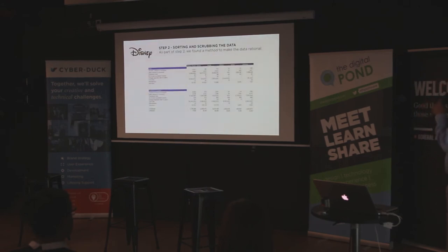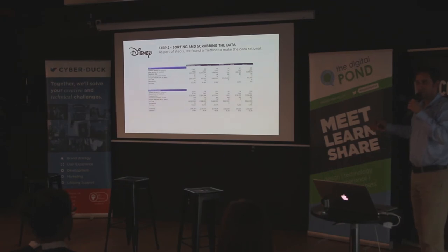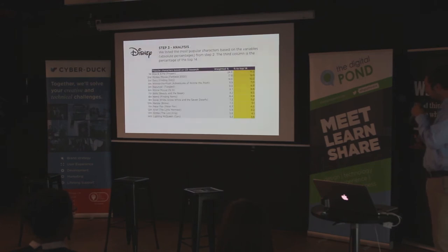And then once we put the data into Excel, what we actually found is that, for example, the Facebook likes were coming in the tens of millions, whereas the Google searches were coming in singular digits. So we couldn't compare apples against apples. So what we had to do is take the numbers and transform them into a comparable format using percentages. And this is where we started to see things like, okay, Anna and Elsa from Frozen were the most popular characters at the moment, which isn't something that we were expecting to see at all.